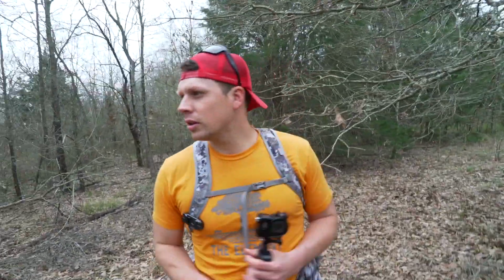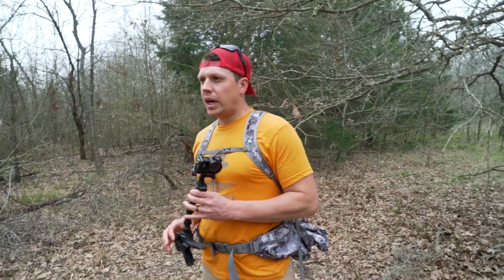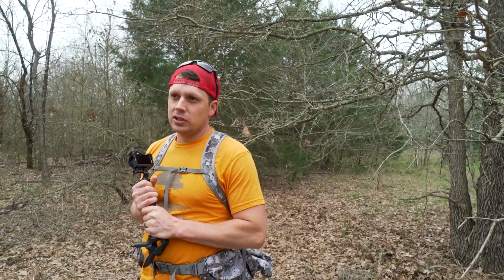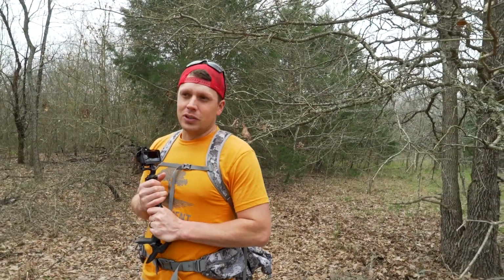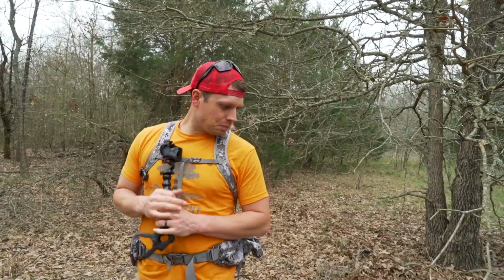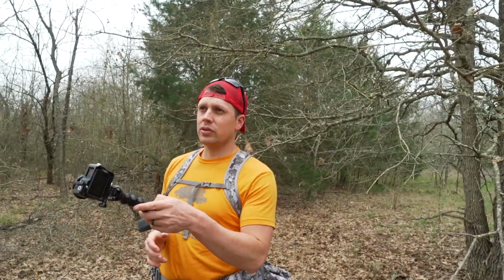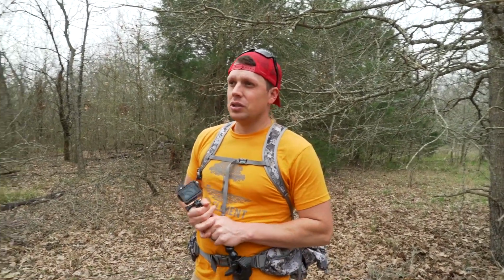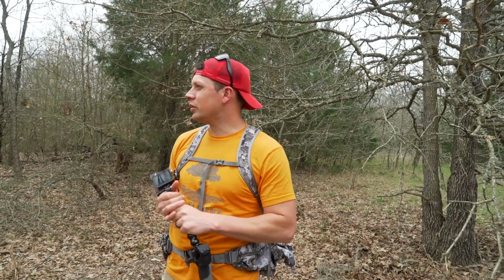Well, that is a pretty large scrape. Both these branches are broken. So somebody's hunted here in the past. There's like some hinge cut trees and that kind of thing. Definitely hinge cut while it was illegal to do so, I believe. But there's some old boards where an old stand was hung one time. So I like those areas because they were private at one point and somebody hunted in there and killed deer in there.